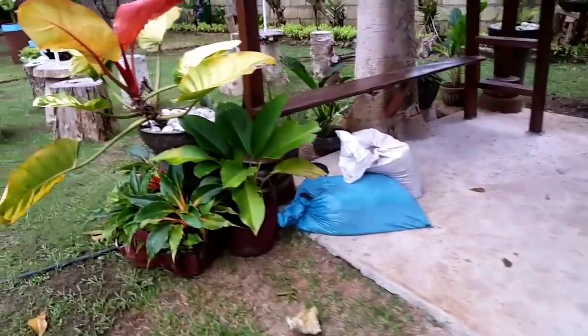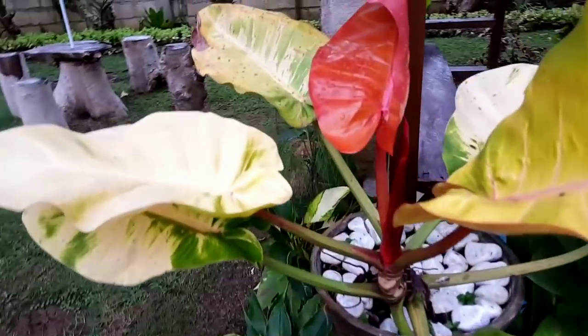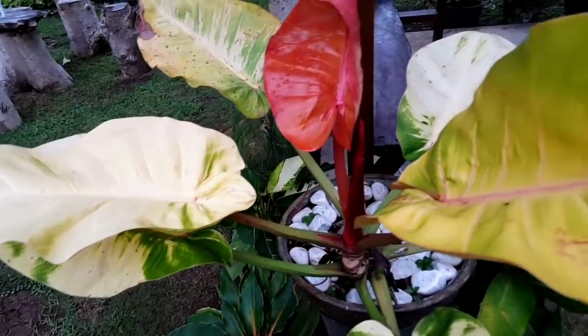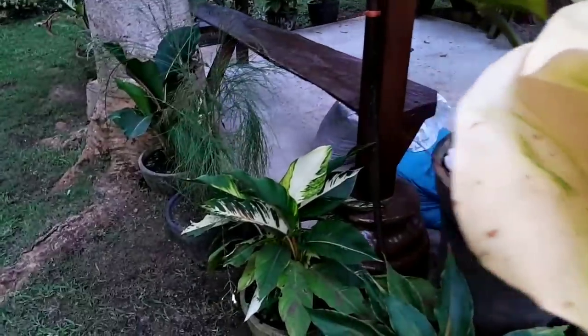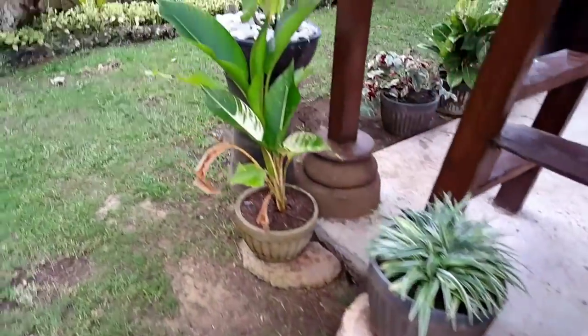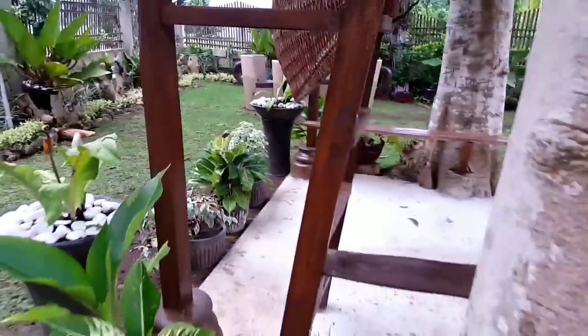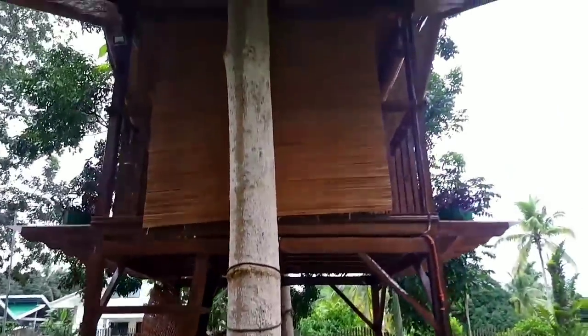We really decided to be here today kasi every time nadadaanan ko to, talagang I find it really beautiful. And look at the tricolor here. I can say that this is an aged tricolor kasi nga yung leaves niya nag-turn into white na and it's super ready for propagation. Anyway guys, I'm not saying that you need to have this to consider your home or your garden beautiful. Living peacefully with a complete family is surely enough, so having this is just a bonus.